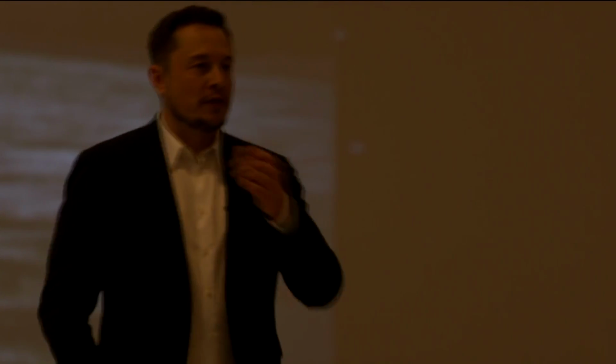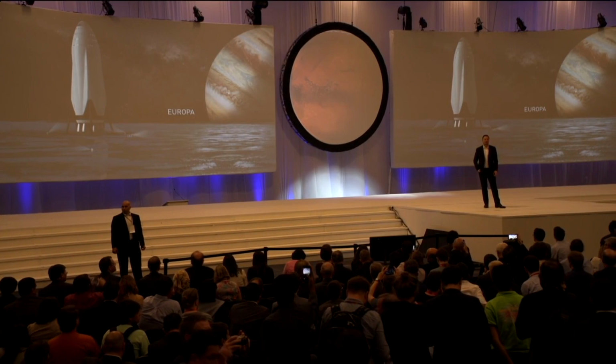Once you're on Mars, obviously you cut your radiation in half just because you've got the planet shielding you, and then there's at least some atmosphere. And I think then what you could construct over time is an artificial magnetic field to deflect high-energy particles. So I actually think the radiation thing is often brought up, but I think it's not too big of a deal.